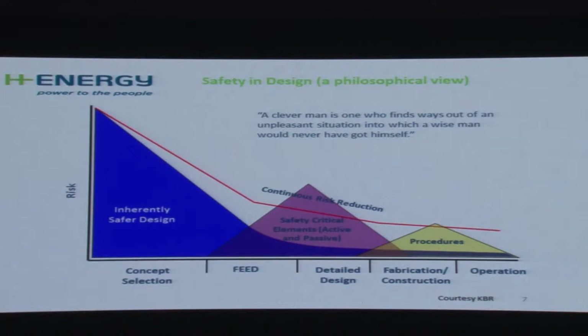Let's talk a bit about design. As a process engineer, one of the things I learned very, very quickly, if you want to have the maximum input and impact on your design and you want to make it safe, you want to make it simple, it's during your concept selection, matching your concept to your circumstances.